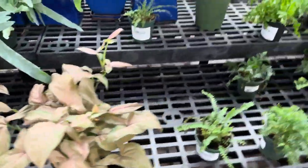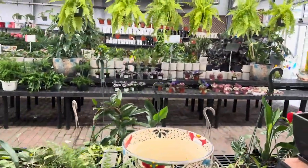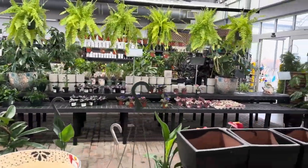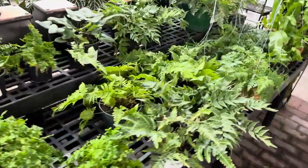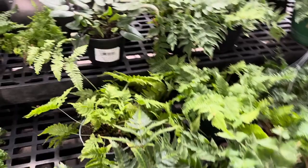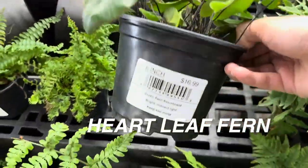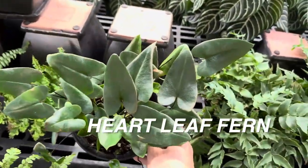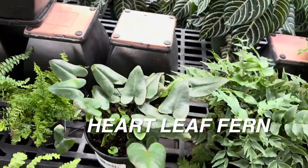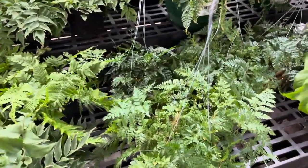Love the staff. Every single Callaway nursery that I frequent, and there's tons of them within a 10 to 15 minute radius, I am able to just interact with the staff. They're super kind, and I am just very excited to see the variety of plants that they have available. For instance, this is for $16.99. This is a heart leaf fern. I want to add this fern. I don't have any fern in my collection. That might be my first one I might add.